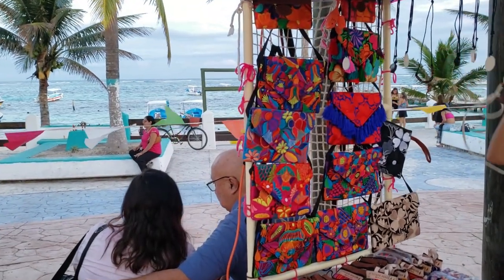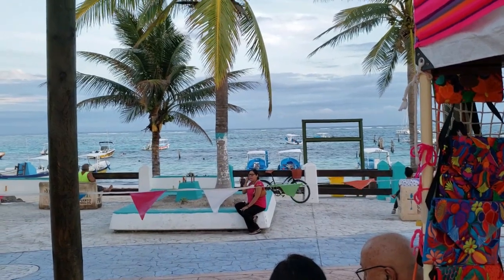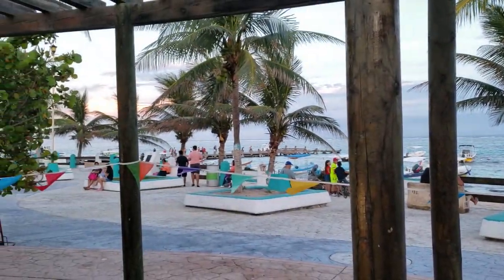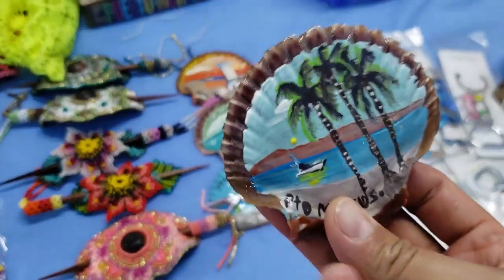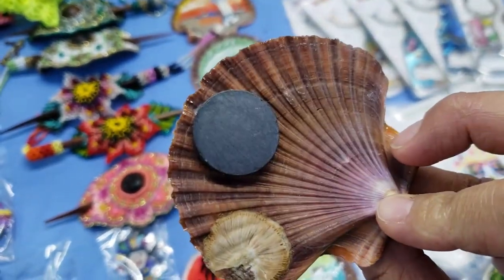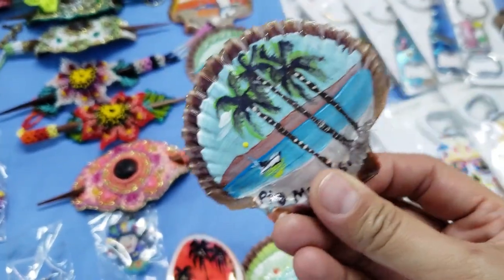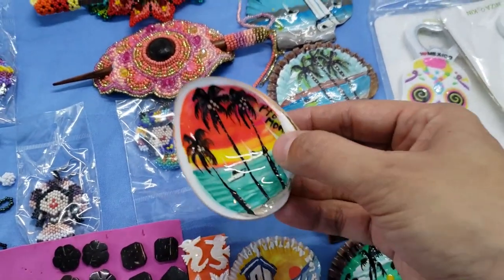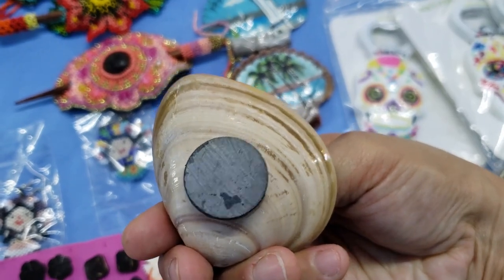What better way to spend the night than shopping by the ocean? This is a very unique magnet. So if you collect magnets, this is painted onto an actual real shell. You can see it's real. It's really beautiful. This one is painted inside of a big huge clam shell.